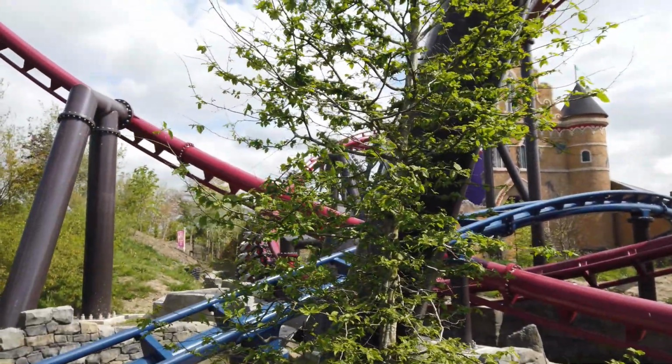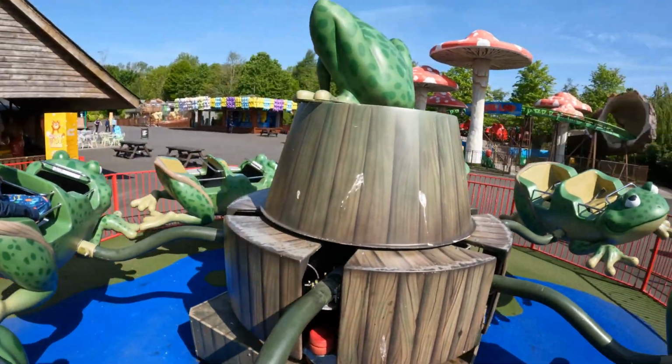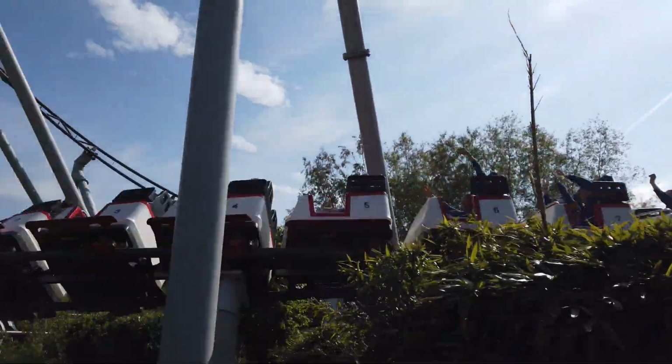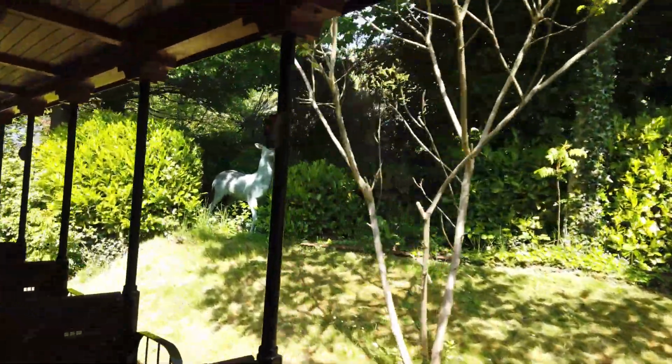They've got a good mix of rides for all different age groups and all different levels of thrill seeker. And it was just a very enjoyable day. All the staff were really nice, really friendly, and the ops were really good on pretty much all of the rides as well, so the queue times were kept to a minimum.